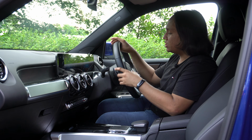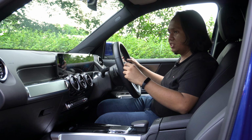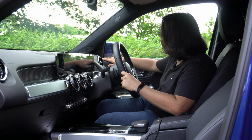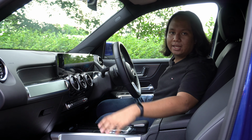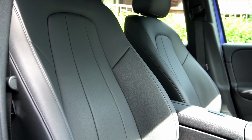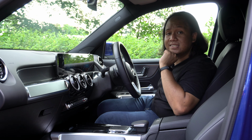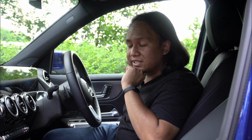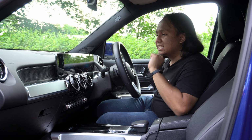Everything in here, as far as you can see, is leather, or so you think. So you have a leather wrapped steering wheel, which is nice. You get these stitched door tops here and more leatherette here and on the seats. These seats and the door tops and all that, this is all Artico, which is man-made leather. Unfortunately, it is not genuine leather. And as much as I'd like to say that you can't tell the difference, you can tell the difference. But it's all right, I guess.